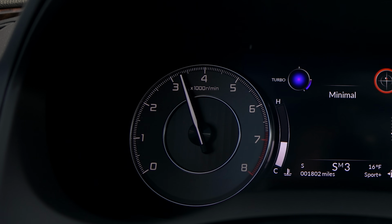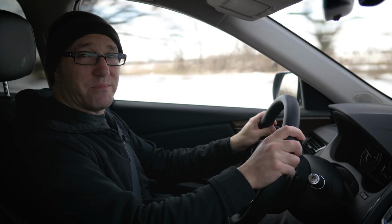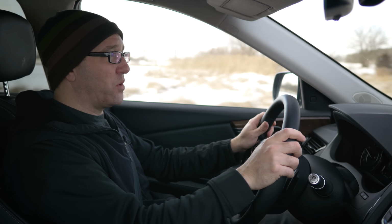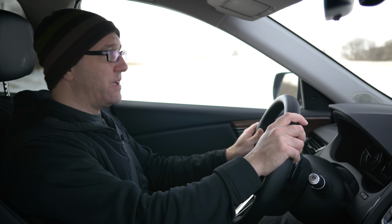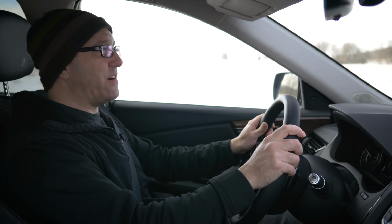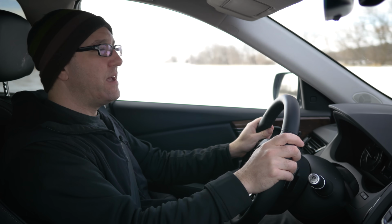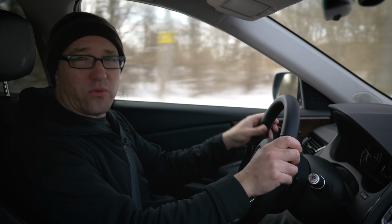So kind of here's the highlights. This is definitely, again, one of the best 4-cylinder turbo implementations in terms of tuning. It feels great. The suspension is set up properly in Comfort and in Sport Plus. It always gives you an element of stability and control. The steering feels good and is not overly stiff when you go into Sport Plus. It feels natural.